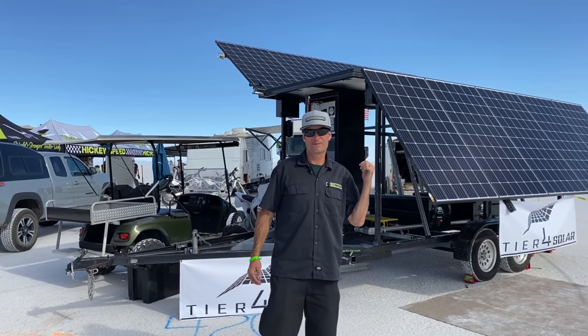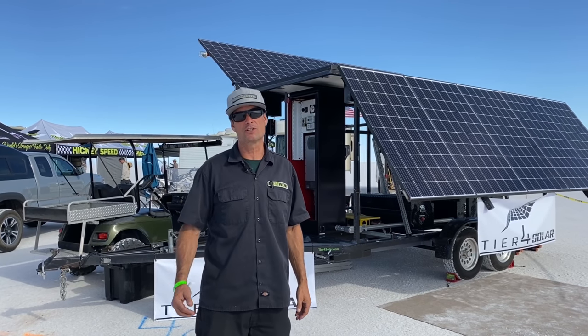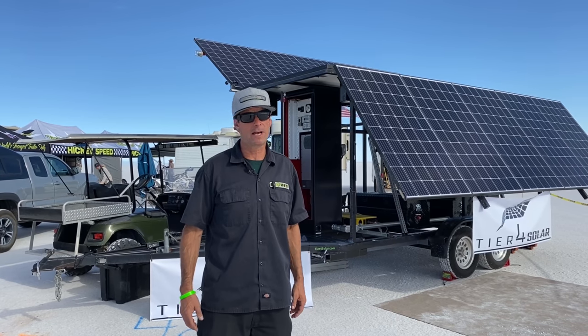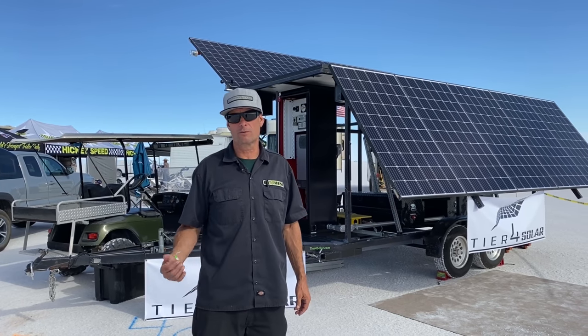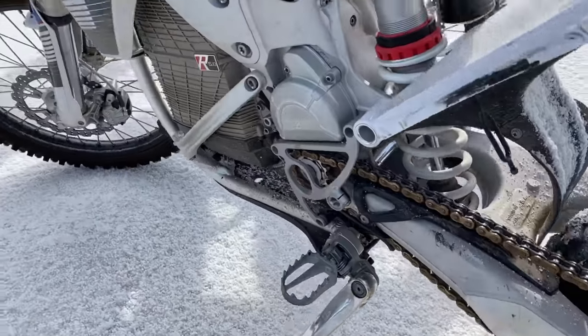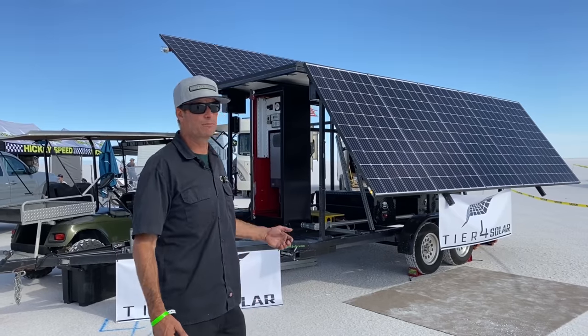Here we are. It's our race fuel. Tier 4 Solar brought out their portable trailer for us to charge the car. So all of our record attempt runs are going to be powered with solar power. Pretty cool. We're also running the Alta electric dirt bikes in the pit, and all our other little toys and the electric bicycles and whatnot. So we really appreciate Tier 4 Solar doing this and bringing it out.